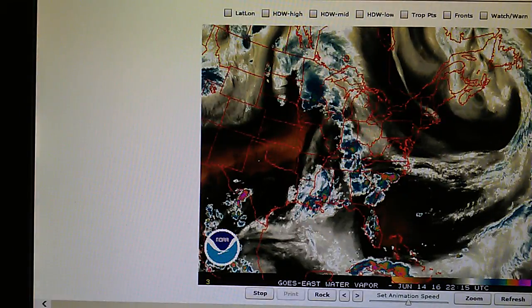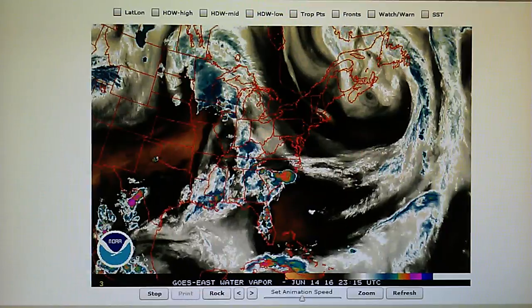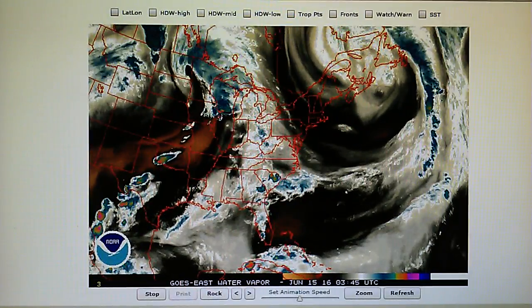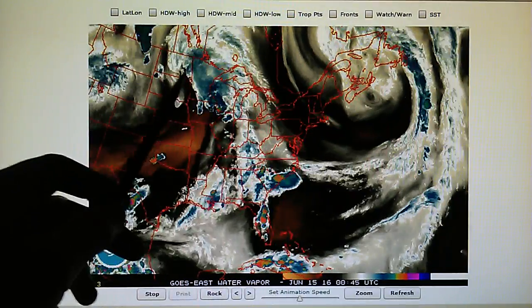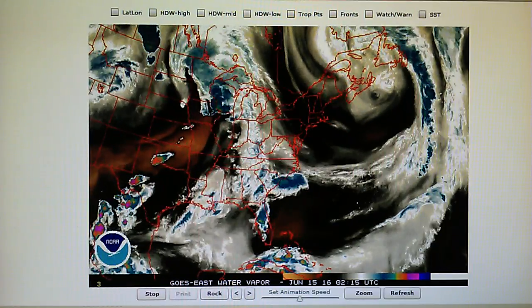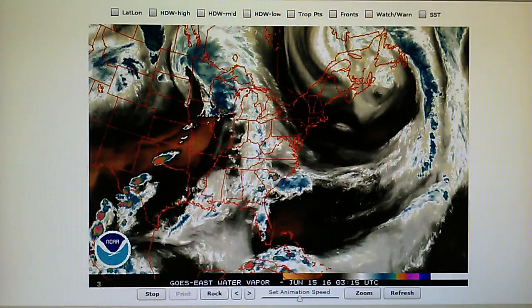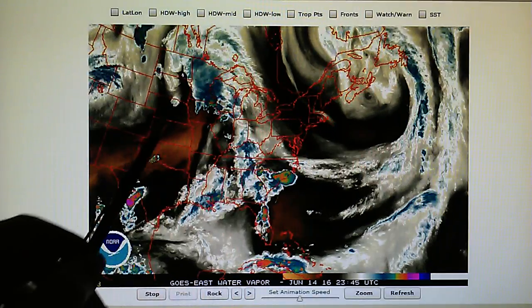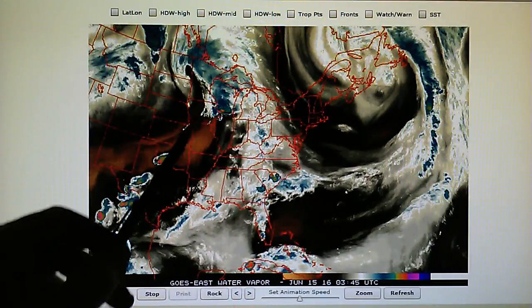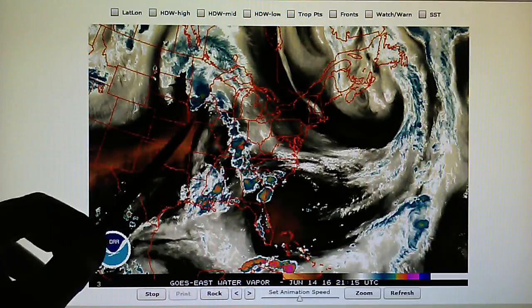All right, now here's the eastern U.S. water vapor loop. We can see that weather system now, which is dumping a lot of rain right here. This passed right over Los Angeles 2 days ago. Didn't drop hardly any rain, 8/100ths of an inch. Had a transmitter on it, and we can see that there is some manipulation going on here. If anything, this is amplifying the intensity of that system.